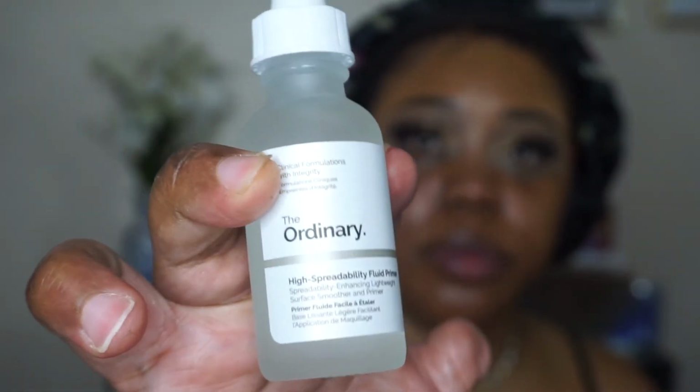Base primer, I'm going to use a new primer that I received in my Sephora order, and this is by the brand The Ordinary, and this is their high spreadability fluid primer. And let's read what it says. It has a high flexible silicone, used as a last step in skincare regimen as a makeup primer. It supports makeup adherence, visible surface texture, and hydration. And this is what the product looks like. It looks like one of their serums.